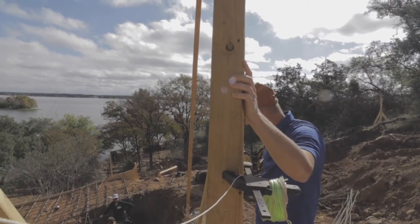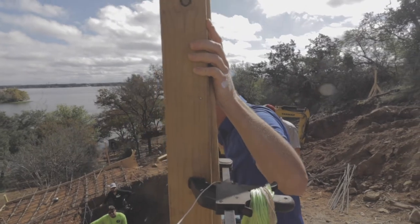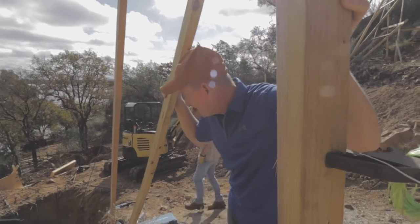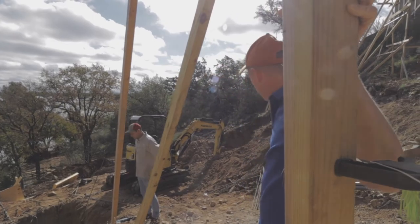But I wanted to point this out, because I had the engineer out this weekend, and everything we're doing here is correct. We're not over-engineering it, we're actually doing it right. So, right there where your boot is, Chris, you can kind of see how the grade is and the material. It's real loose, and that's all tillage from all the stuff coming down the hill.